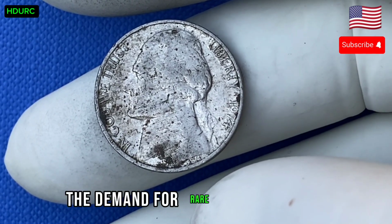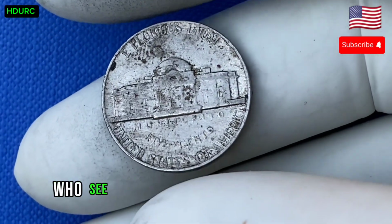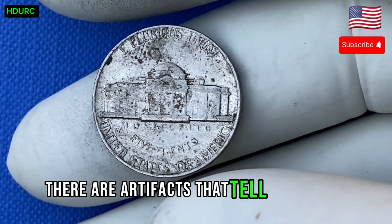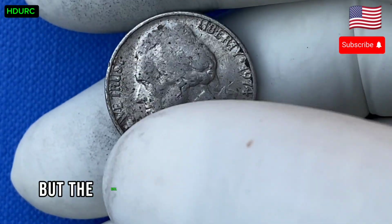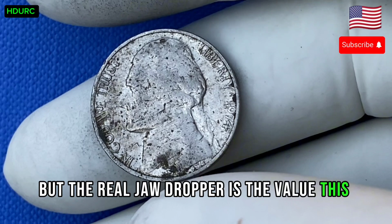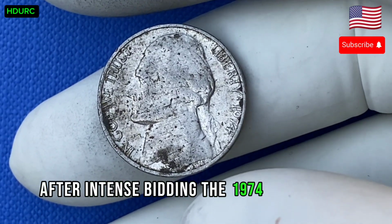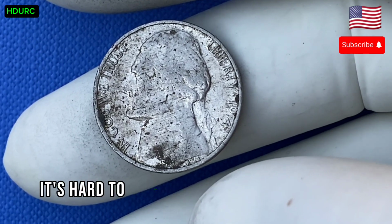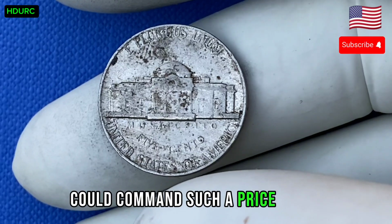The demand for rare coins like this underscores the passion of collectors, who see these items as more than just currency. They're artifacts that tell a story of innovation, artistry, and history. But the real jaw-dropper is the value this coin achieved. After intense bidding, the 1974 nickel sold for an astonishing sum. It's hard to believe that a coin worth just 5 cents at its time could command such a price today.